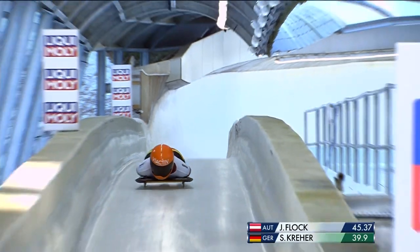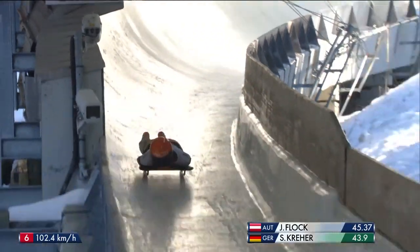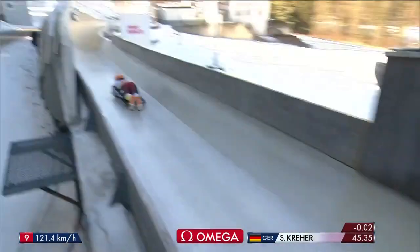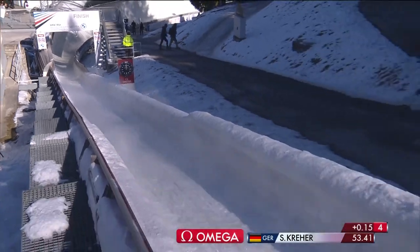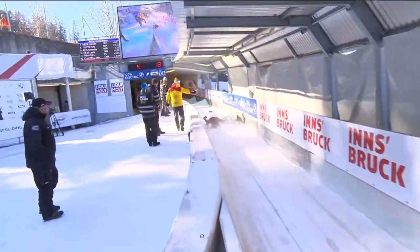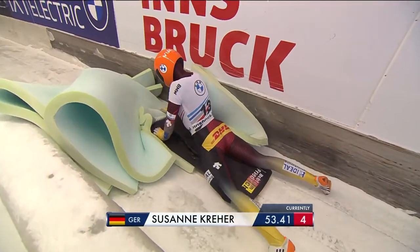Holding on to her lead. This is about the longest we've seen tenure of the lead. Only the sixth best speed. This might be enough for Suzanne Kreyer. Going to be very close, but there's very little ice left. Just drops behind Janine. Second at the line, third at the line, fourth at the line. Top four covered by 1500ths. We are starting to see this shaping up into a classic Innsbruck race. Definitely a classic Innsbruck race.